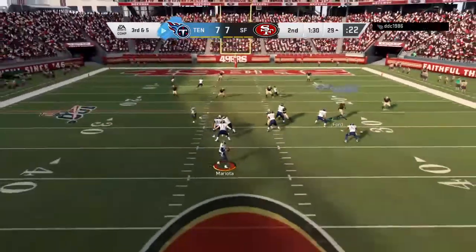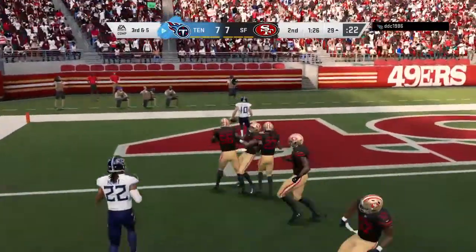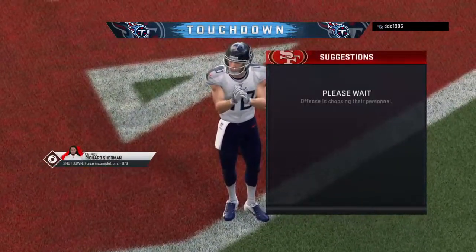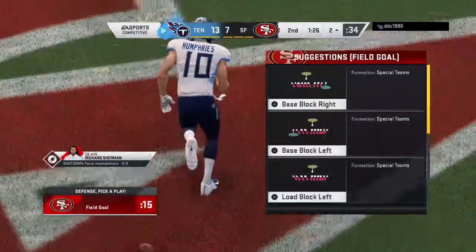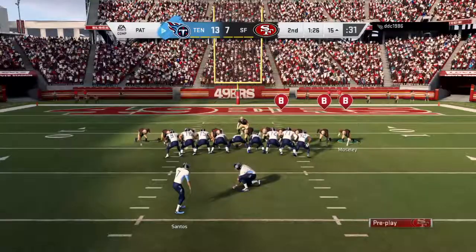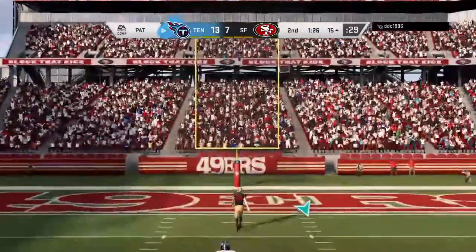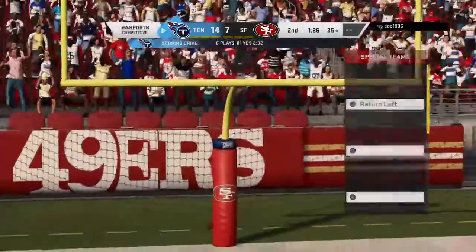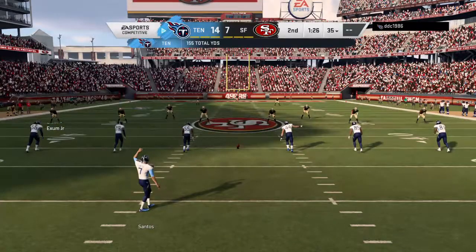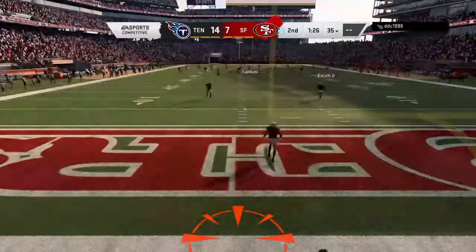Play fake to Henry. Now Mariota finds Humphries. And into the end zone for a Tennessee touchdown. Adam Humphries, 29 yards, and the Titans have taken the lead. Santos able to tack on the extra point, and that makes the score 14-7. Now after the touchdown, here's Santos to kick this one away.